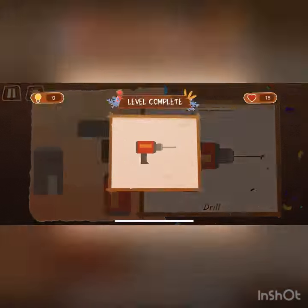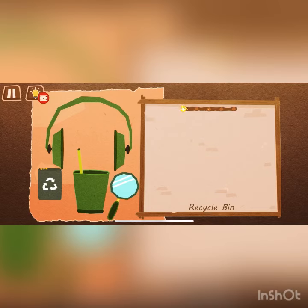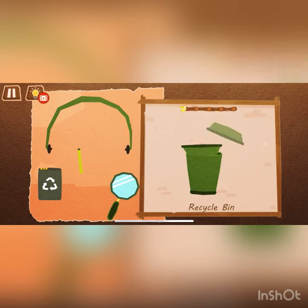In my opinion, this game cannot be used to learn the English language, despite the fact that it does teach you new vocabulary, because it is a simple and straightforward game. It may be played by children as young as 8 years old.